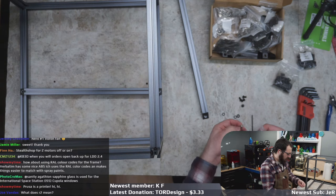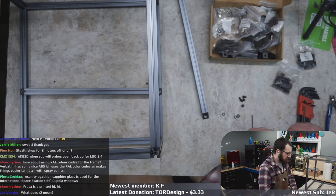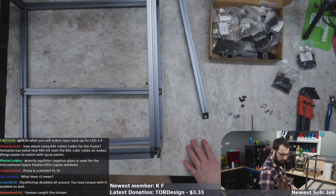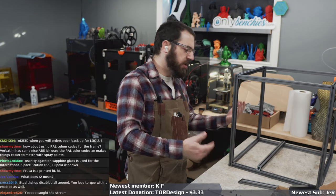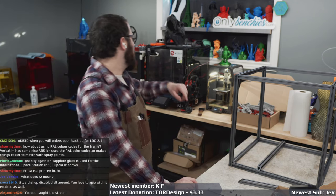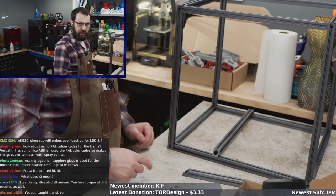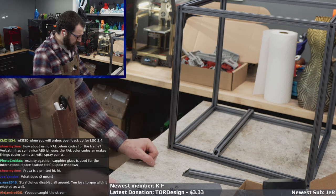What does R2 mean? Release 2, or revision 2. I think it's revision 2. So it's basically just an update. It's a patch. But this one's a pretty big patch because we've updated quite a few things in terms of printed parts. A lot of minor changes and tweaks. The gantry's been updated to basically the same gantry as in a Trident. And then also the manual is a full update. That's the big thing.